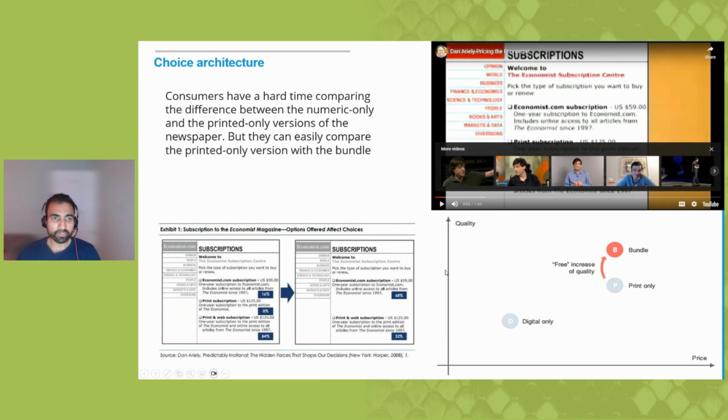I don't think you'll hear the audio, so I'll just let you know what the effect is. The Economist had created three choices: an Economist subscription for print and web, a print-only subscription, and an economist.com subscription. Now, people found it confusing to compare multiple choices. It was interesting that when they put in a decoy print-only option, it doesn't make any sense. There's a print-only subscription and a print and web subscription, both at $125, and there is an economist.com subscription, web only, at $60.